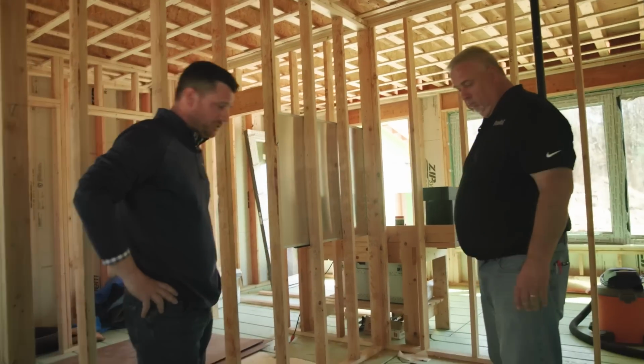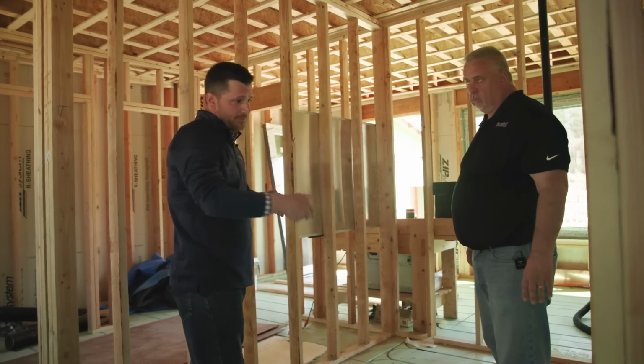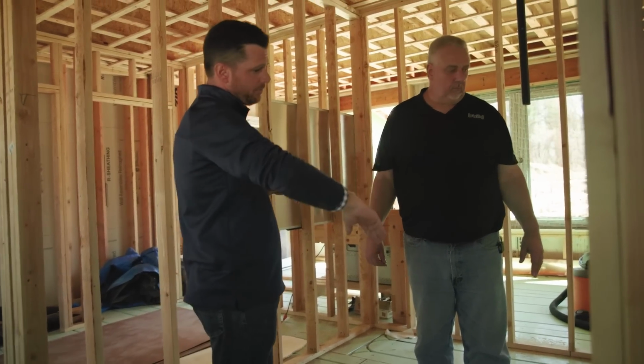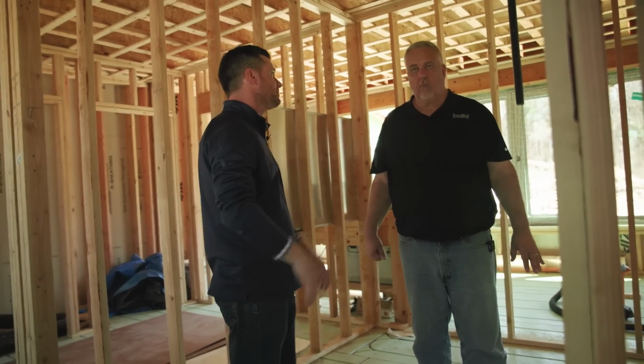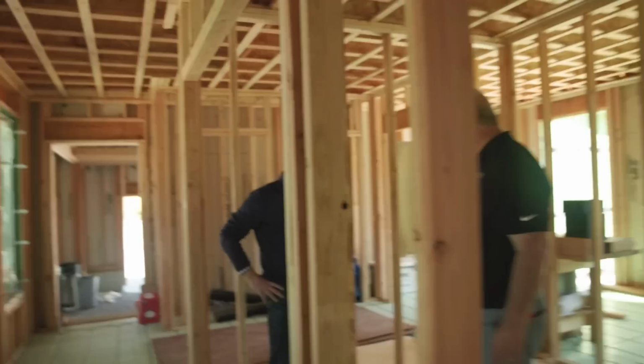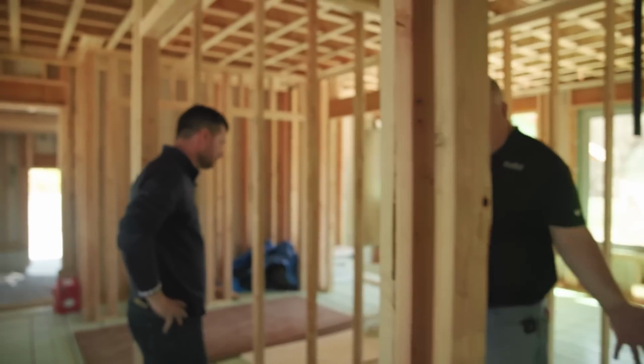And then they provide us with a router and the bit to make these. They provide us with a template to put on top, so all the radiuses are perfect. So when we do go snap that pipe in, everything should fit snug. Everything fits in there nice and snug. And obviously we're in the laundry room. We have the washer and dryer and some cabinetry.